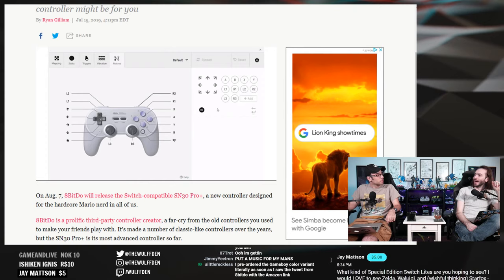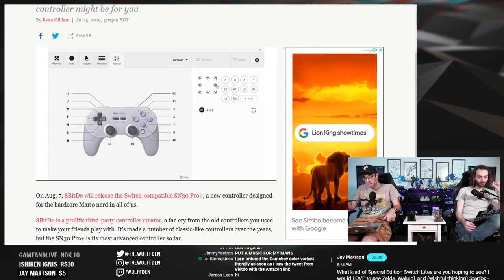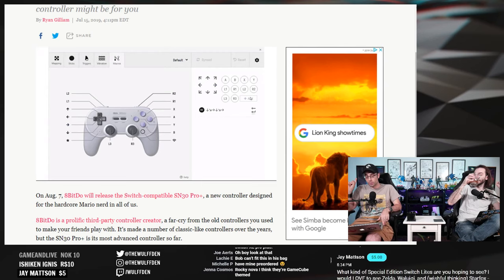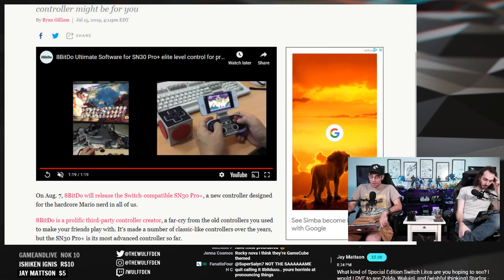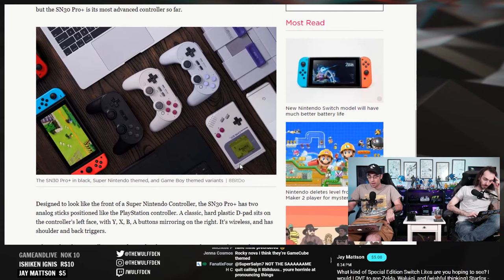Yes. The SN30 Pro Plus works with Steam, Android, Mac, Windows, and Raspberry Pi. More importantly, it is compatible with the Nintendo Switch. With the release of Mario Maker 2, plenty of players are on the lookout for a more classic feeling controller with a D-pad that Nintendo didn't pull from the pits of modern console hell. SN30 Pro Plus looks to be the perfect remedy for such a problem.